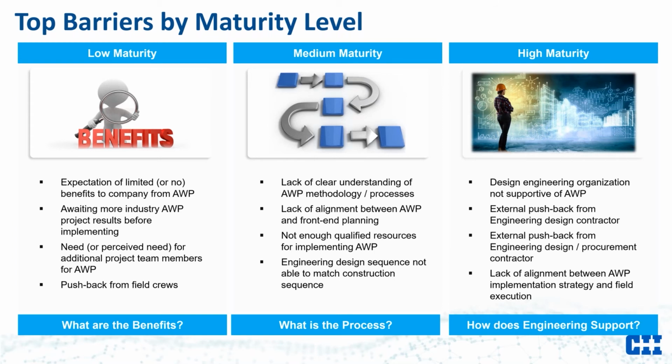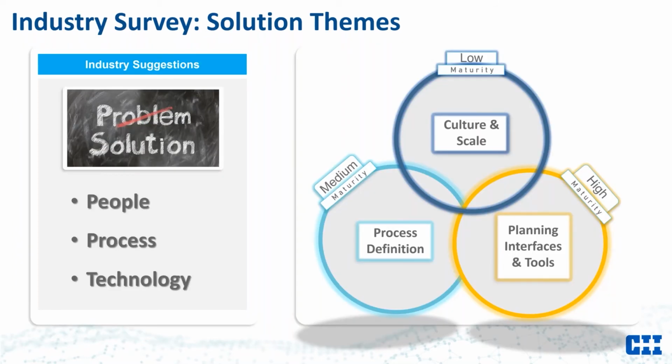When we started looking at the themes in the solutions that address these barriers by maturity, we started to see that they grouped into actions that we could take as an industry that would positively impact people, process, and technology implementing AWP. For those of low maturity, the solutions focus to change the company culture to allow for AWP success. For those of medium maturity, it's all about process definition.